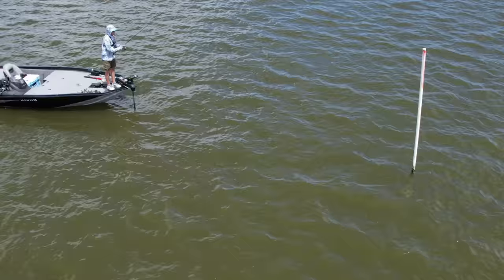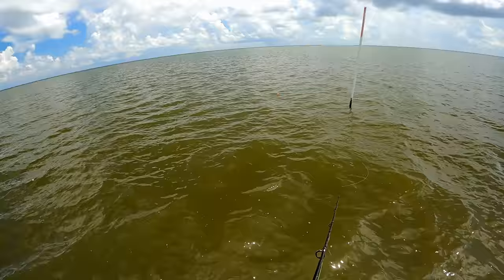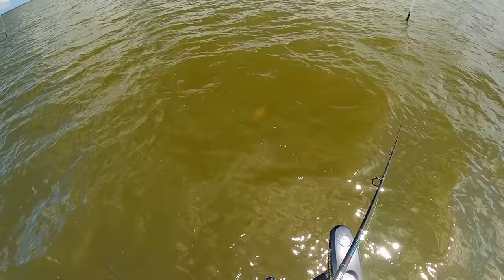And he's just swimming around. I don't know. Maybe he can't find his pole right now. There he is right there. Oh, he's coming to the boat. Oh, this is the world's dumbest triple tail. Okay, well, that might be it. Dang it.